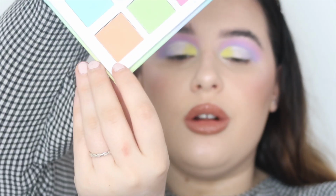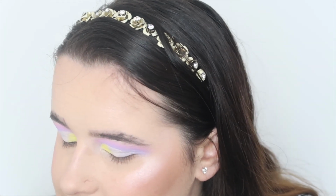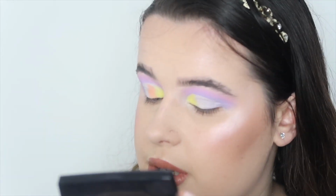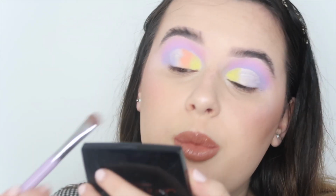I'm next going to take this orange shade down here. This is the shade Golden Hour, and I'm just going to take this next to First Light, which is the yellow shade. Just taking another flat brush for this. This is the Medium Smudger by Makeup Addiction again. Okay, that orange isn't as pigmented as the yellow, but it's still pretty pigmented.